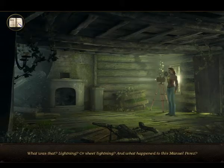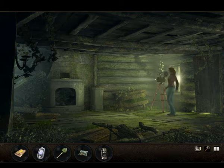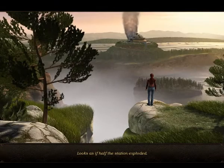What was that? Lightning? Or sheet lightning? And what happened to this Manuel Perez? That sounded like an explosion. I should see what's going on. Looks as if half the station exploded.